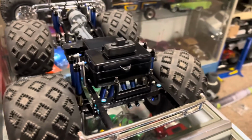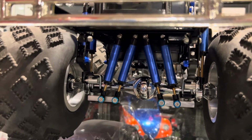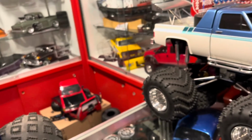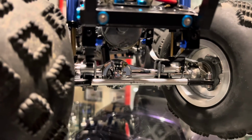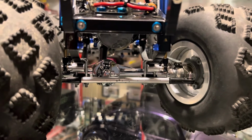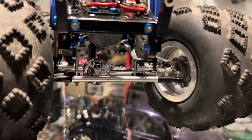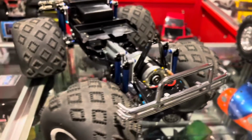And then on the back, you can see the quad shock mounting kit and the chromed rear axle. Like I said, these axles were actually from another truck that I had purchased, and I had kept the axles. They were really nice, and it had some RC full drive, upgraded steering linkage, and also the old school style aluminum lower shock mounts on it as well.